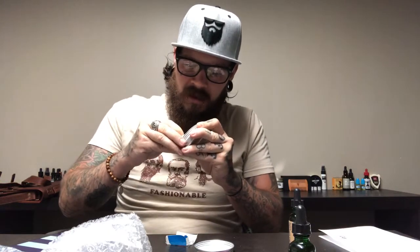Wow. Amazing. I don't know how he got this scent. It just smells like an old time. It just smells like something old. He says on his website it's like an old-time general store or an old-time something like that. The balm looks definitely good.